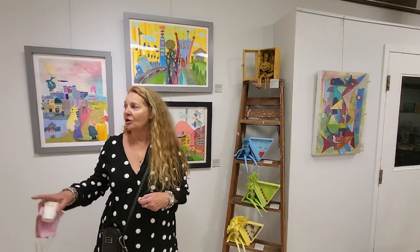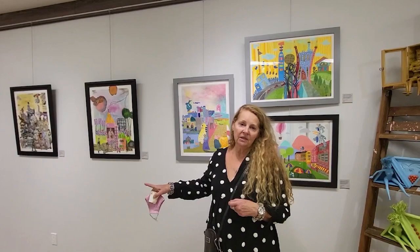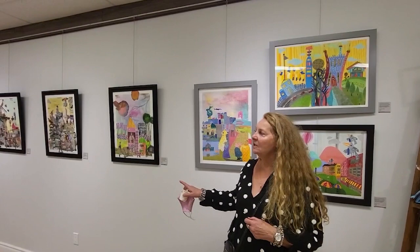And the collages to my right are all from found materials. I do not purchase what I put into the collages. I find books, magazines, printed material, and then I build the villages.